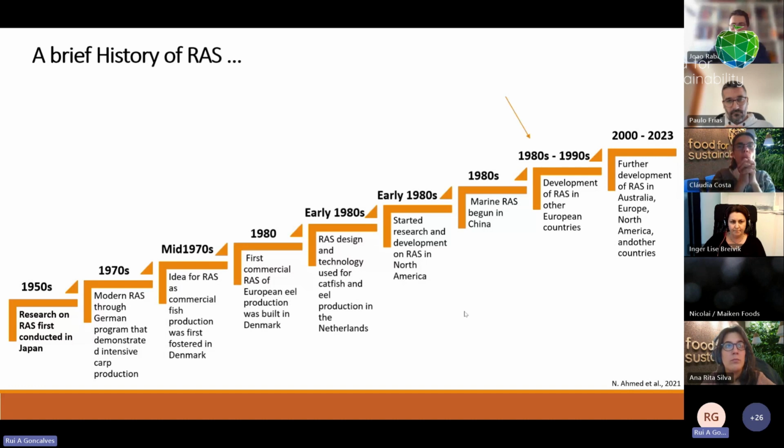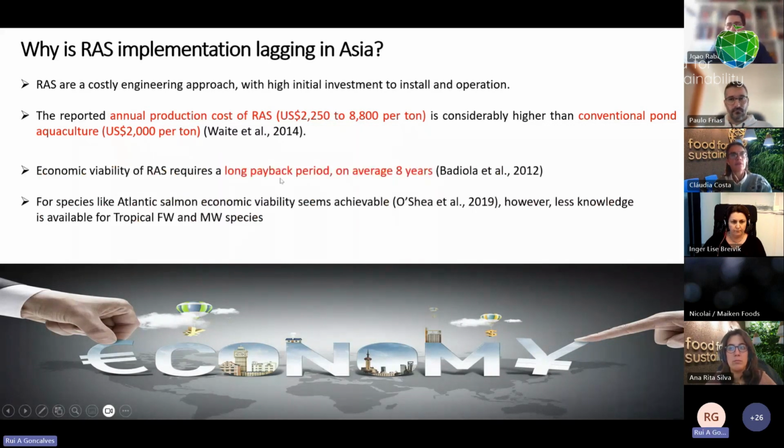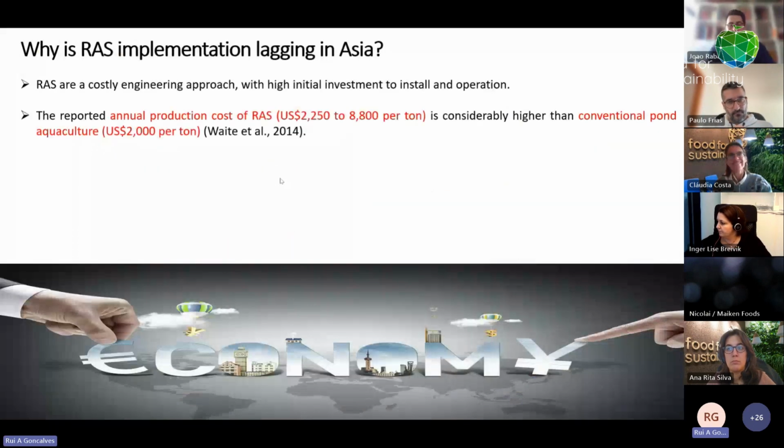Since then, especially during the last years, there has been a real boom in RAS technology, and we can see a lot of new companies providing the equipment, but also the knowledge for these systems. But one of the things I wanted to bring to the discussion is why RAS is lagging in its implementation in Asia. As Svein mentioned very well, it's a very costly engineering approach to install and to operate, and I think this might be one of the reasons, of course.